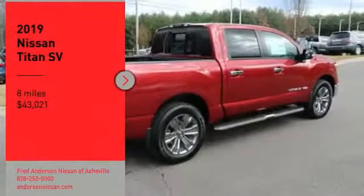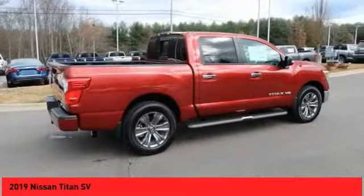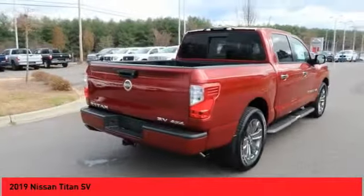You are going to love the 2019 Titan. The Titan houses the endurance V8 engine, the largest standard truck engine in its class. But the benefits don't stop there.